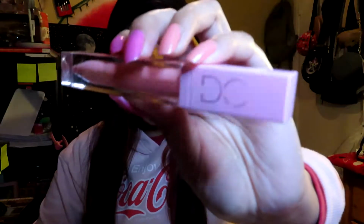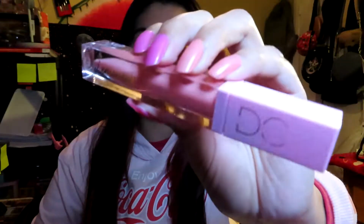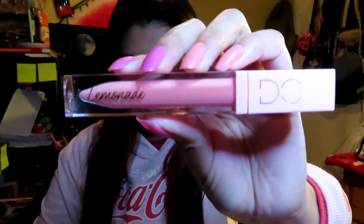So the first prompt that I chose was Smells Like Team Spirit, and I chose a lip gloss for that one, and this one is the Dominic Cosmetics Lemonade lip gloss, and this one smells really good. It smells like cupcakes, and I really like it, and my goal was to use it 20 times, and I have only used it 8 times, so it's pretty disappointing. So I still have to use it 12 more times and then I could roll it out.